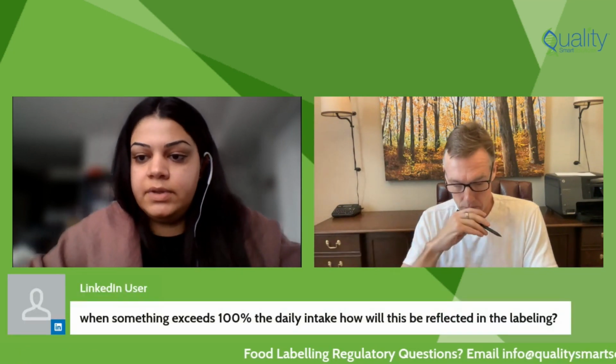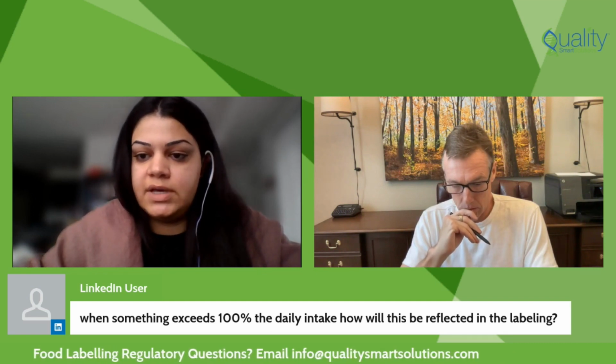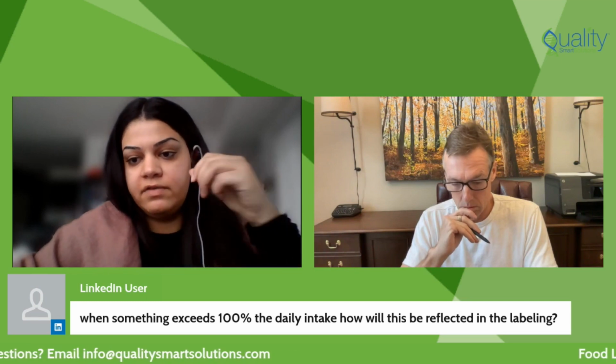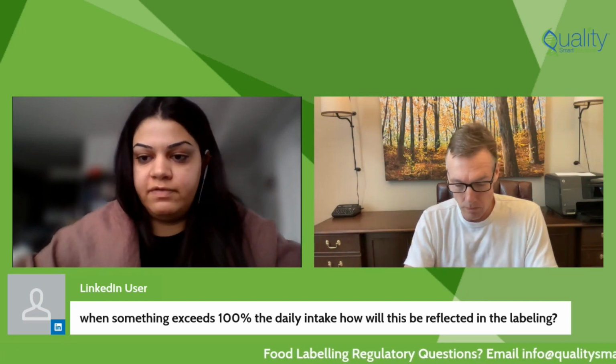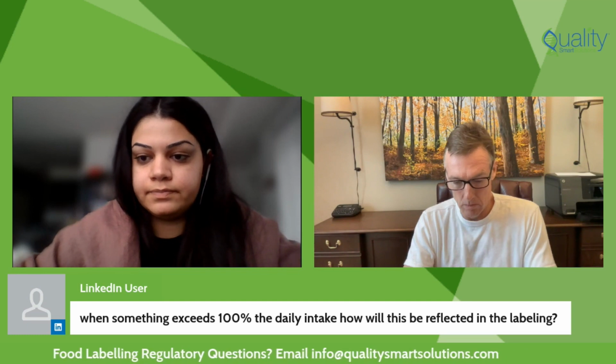When something exceeds 100% of the daily intake, how will this be reflected in the labeling? So if there is something that exceeds 100%, the percentage would have to be listed in the daily value. If it is one of those core ingredients, so sodium, sugars, or saturated fats, again, that front of package symbol would be needed as well.